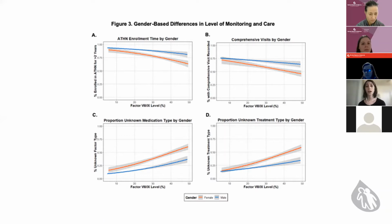Chart B looks at comprehensive visits by gender. When we're talking about comprehensive visits, when you enter data into ATHN, you can choose what type of visit it was, and comprehensive visit is one of the options. If the subject had even a single visit categorized as a comprehensive visit in that 2-year time period, then they were counted as being integrated into comprehensive care. So you can see that females are less likely to have had even a single comprehensive care visit than males at the same factor level.